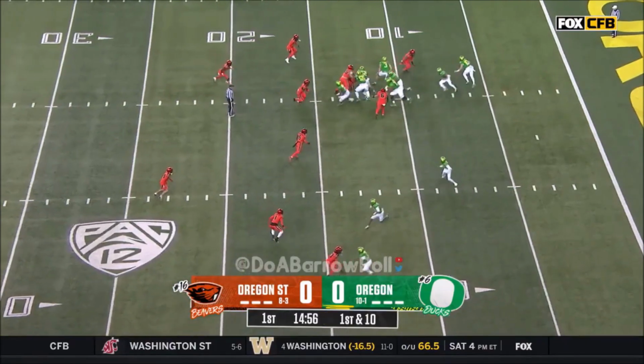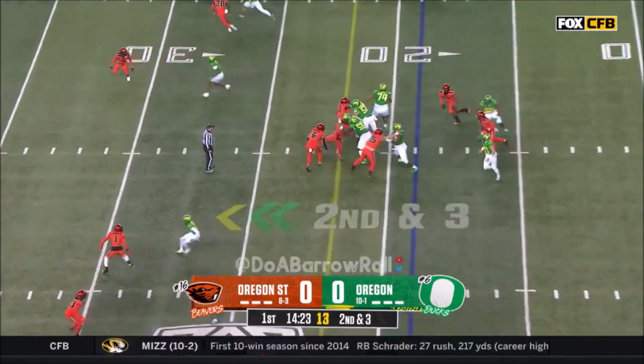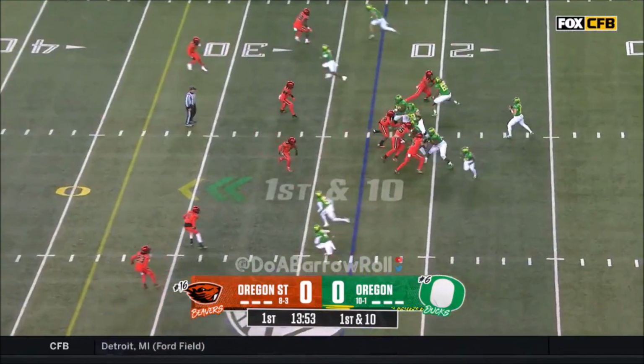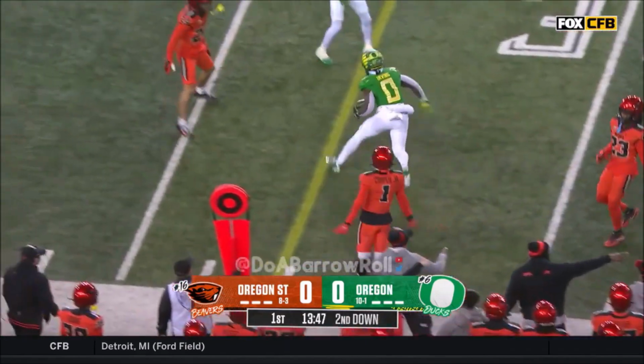Hostile tonight. This is Bucky Irving, a tackle-breaking machine. They will run it again by design. Bo Nix, his first throw. It's a short pass, and it is complete. And it's Mascarenas Arnold. That was blown dead.